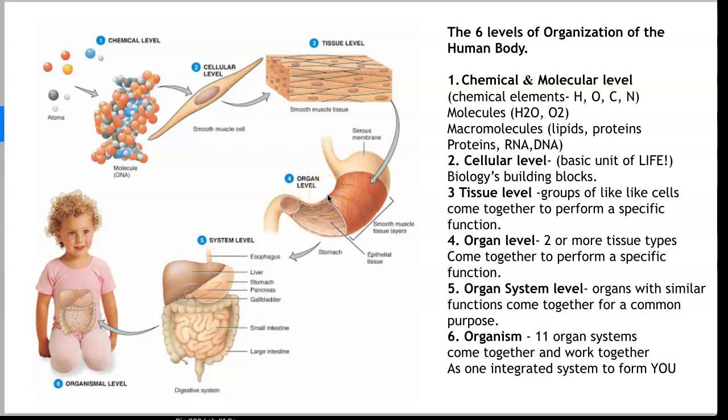Now we are going to combine organs together that have similar functions and make an organ system. So the stomach belongs to the digestive system. There are multiple organs in the digestive system besides the stomach. We have the liver, the small intestines, the large intestines. There's multiple organs that are coming together for a specific function, and they are now making an organ system.